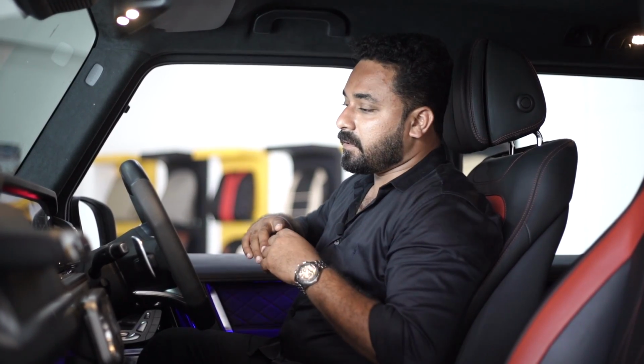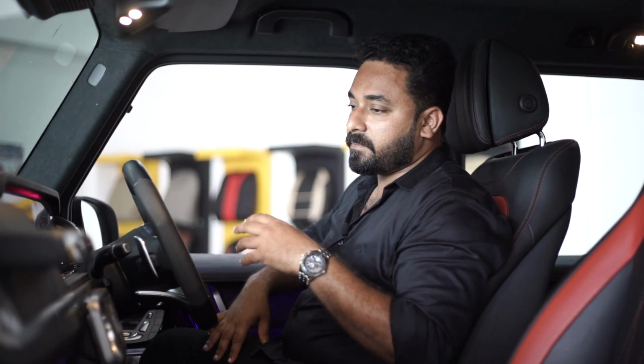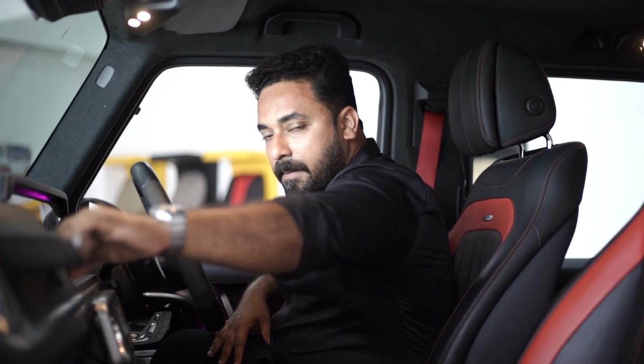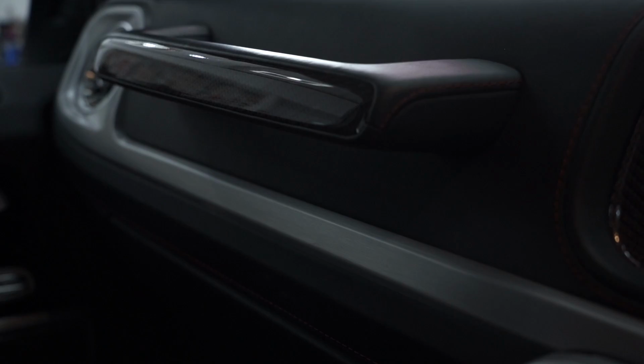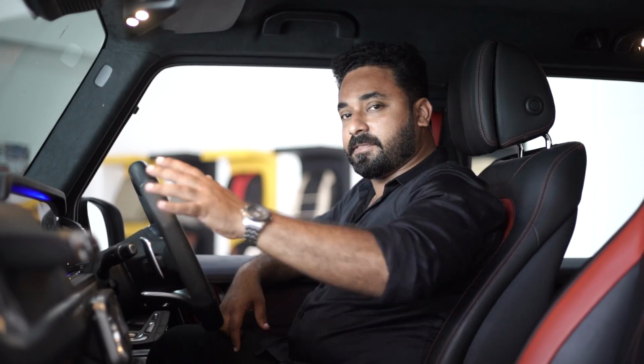You can see the meter console is a very readable analog meter. The center console is fitted with the switches and the air vents. One thing that remains the same is this grab handle, because Mercedes says this is the best position to hold on to for the co-passenger when they go off-roading. So that's been retained here. Rest everything has been reworked.